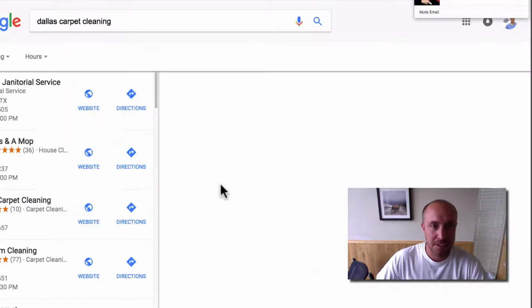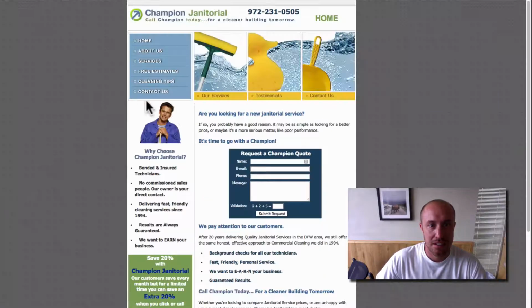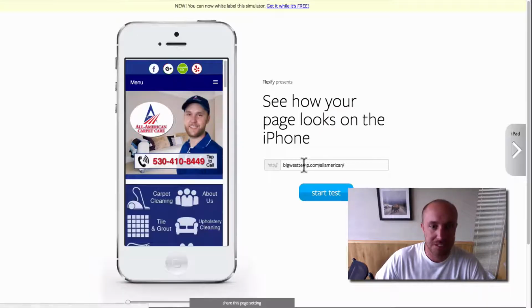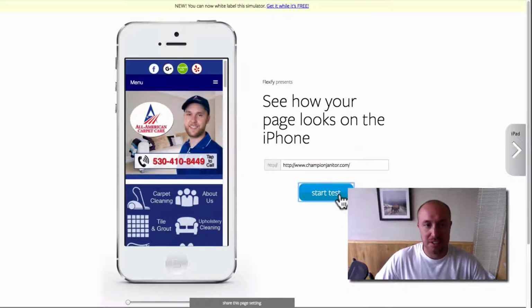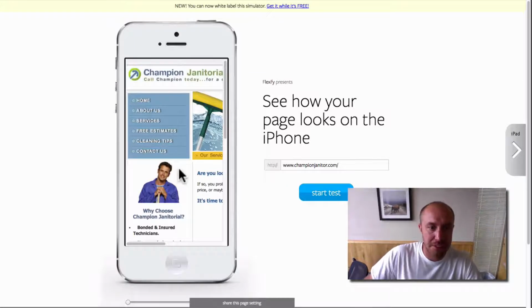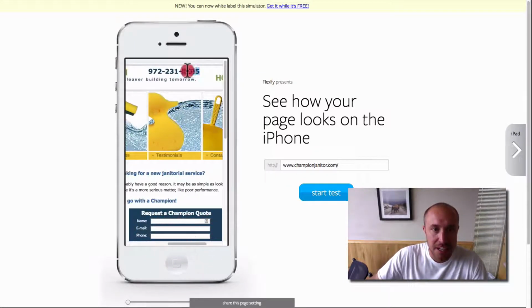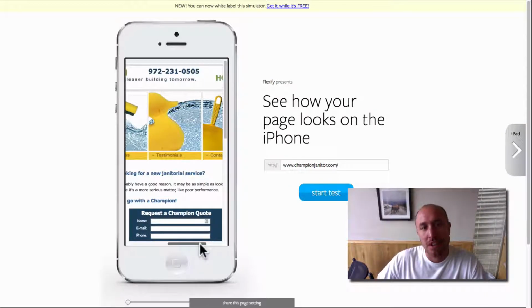Let's look at Aqualux, the number 1. Let's look at their website. Okay. Or Champion Janitor. I don't know what happened there, but either way, we're going to put this into our simulator, see what their mobile site looks like. No call to action button, no phone number button. I've got to scroll over here just to find it. If I tap on it with my fingers, nope. I'm going to have to grab a piece of paper, grab a pen, write that down, or I'm just going to jump onto the guy that was in number 2 position and see what he's all about.